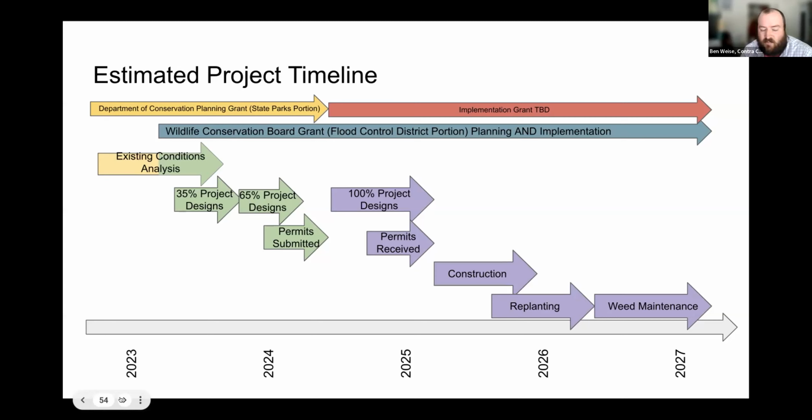We actually have a small portion already locked up through the Wildlife Conservation Board grant that's covering planning and implementation, but just along the flood control district portion of the grant. So yeah, that's where we're at, mostly just grant writing.